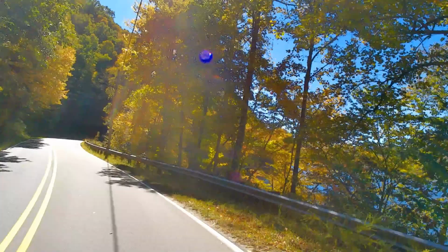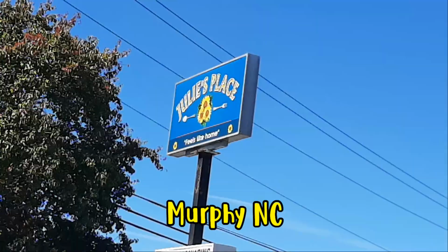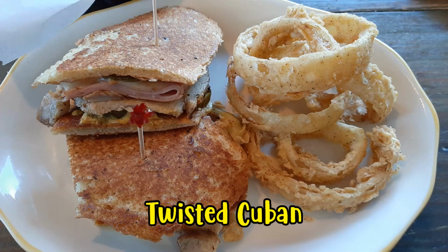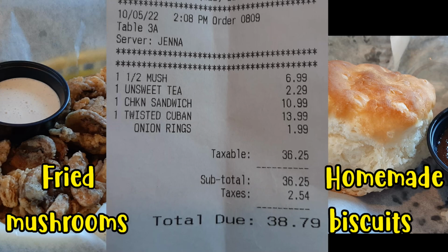Dave and I took a couple of spider rides up into the mountains and it was just gorgeous. On the way there, we stopped at Julie's place, which is a restaurant just filled with all kinds of homemade food. It was excellent. Definitely recommend them. Now sit back and enjoy the ride and the scenery.